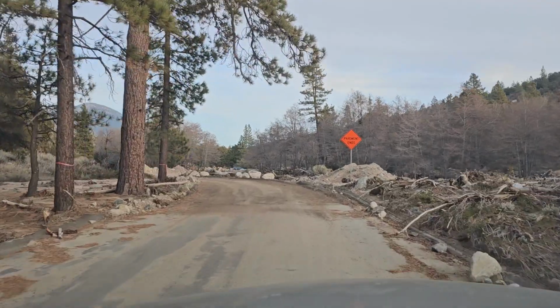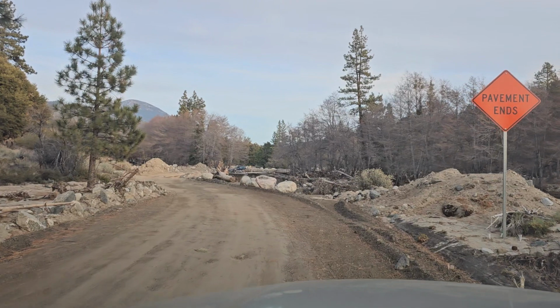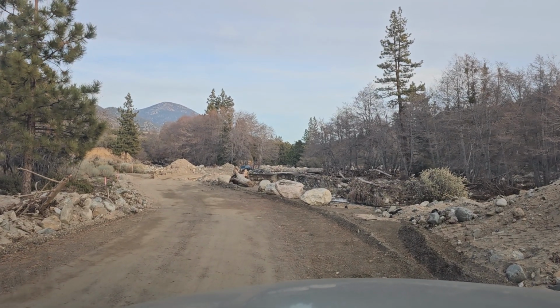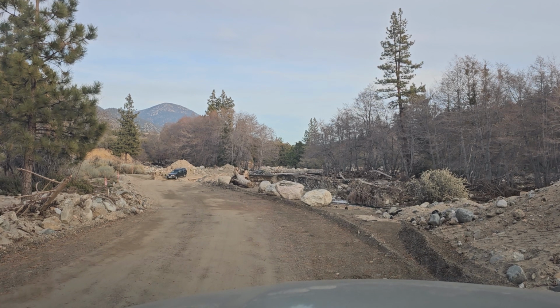And hopefully I got my media badge handy. It's in here somewhere to show them if anybody says anything. There's somebody coming in on the other side. Oh, wait here. Let them go around it. It's kind of narrow when you cross it.